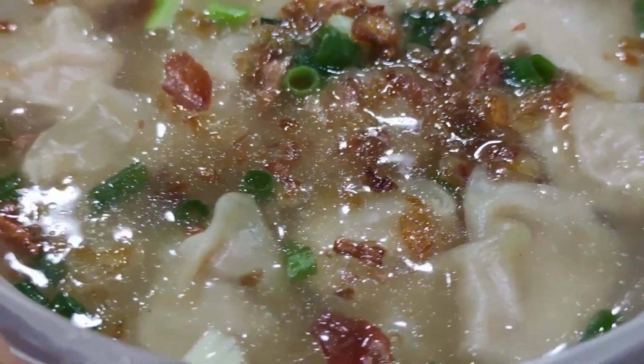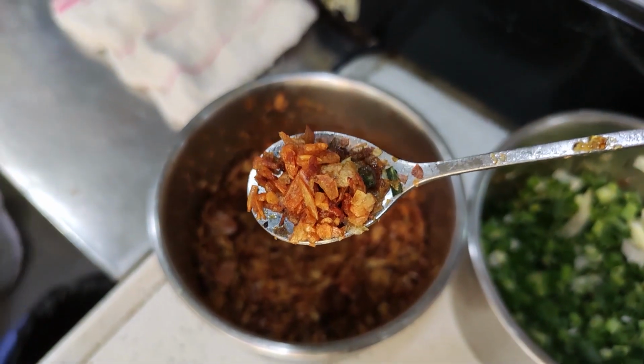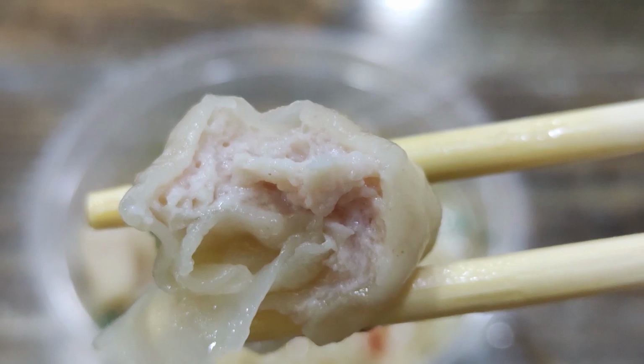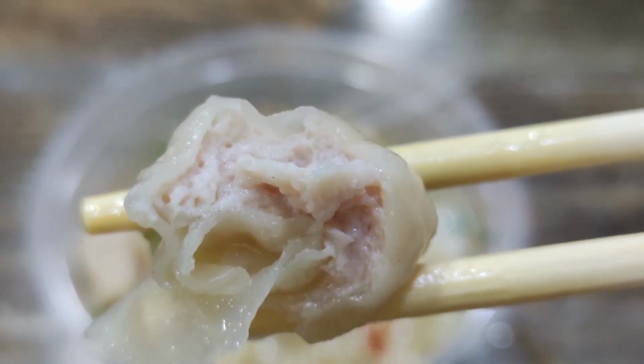Pretty much the same thing, with slight variations in the seasonings and how they make it, and the sizes are a little different too. It's looking pretty good, and I can smell that fried shallot aroma just coming through. Really nice. And inside the filling, different from the normal dumpling, you use real lean meat, only the lean pork.